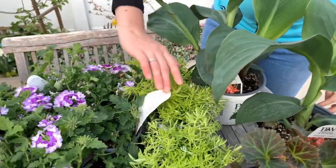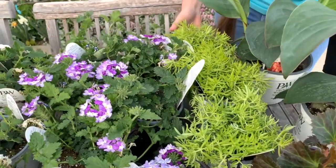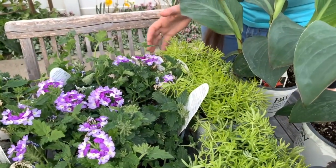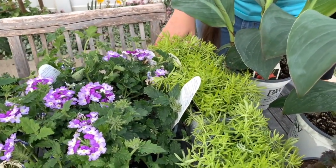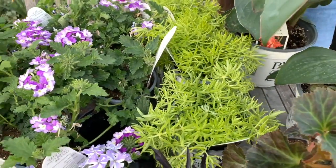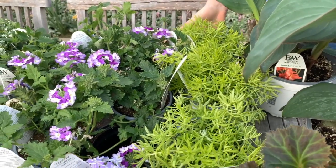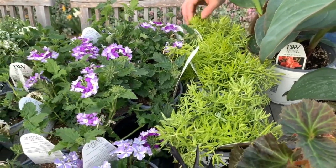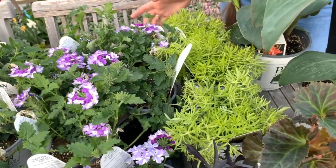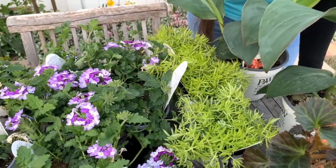And then we have some lemon coral sedum, and this is just such an amazing plant because you can put it in full sun, you can put it in shade, and you still get the same type of vigorous growth that it does. It's not bothered by anything. It mounds really beautifully. It's soft and fun to feel. Great for kids. So this is like an asset, I think, in our garden.